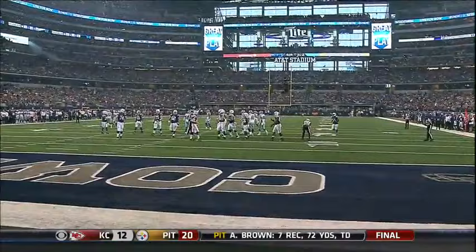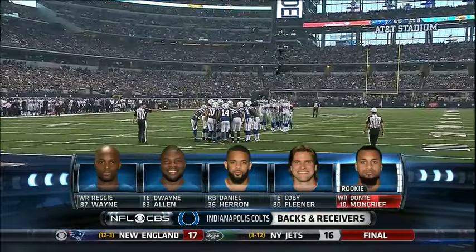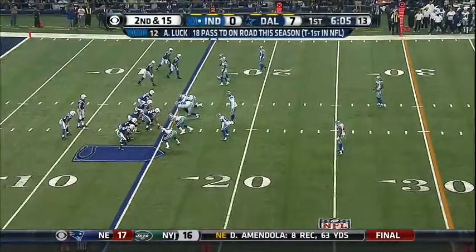All right, on the right side, they've got 2 subs in today. Thornton and Cherilus are out. So you got Lewis and Nixon. And Donte Moncrief gets the call for T.Y. Hilton, who sits with a hamstring. Three wide, all to the left here for Luck and the Colts. Second and 15.